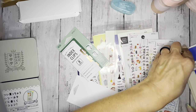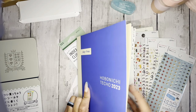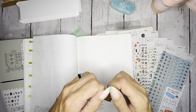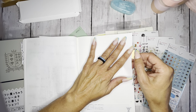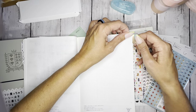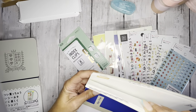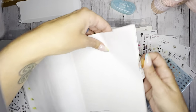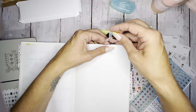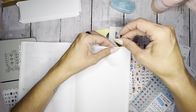Let me see. So for instance, I have my Hobonichi. This is my Day-Free. I use this for planning, for budgeting. So I don't want to open up to a page where my budget is right now. So I would just kind of clip it on here. And then I would be able to have that page marked. Actually, I'd probably do it on the top. Let's do it this way, because I have the month marked out by the month, and I have all the tabs on the side, but I don't have the weeks. So this would be nice to slip on.